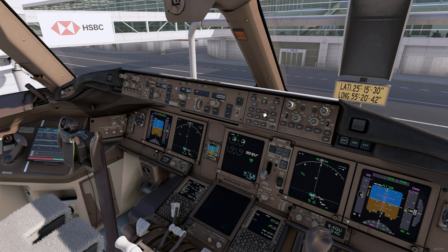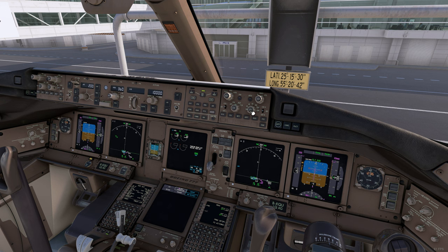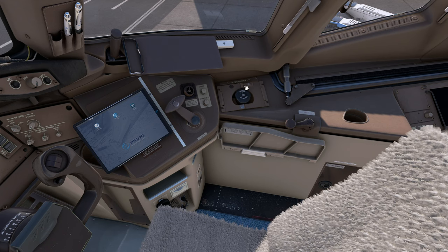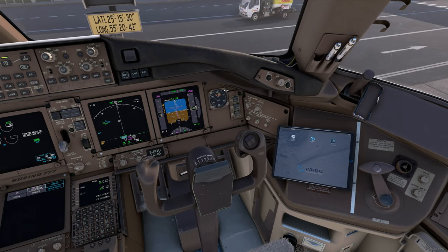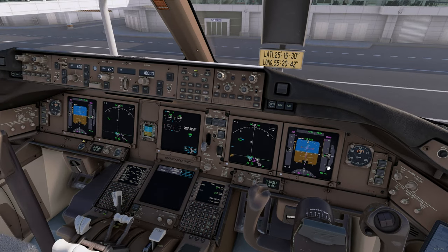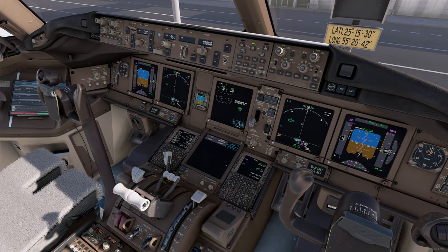Go through some of the system pages, make sure everything is normal. Pressures look good. Flight controls, that's all good. Checklist. Reset, reset all. Tested 100%. Toga, Toga, no V speeds, TCAS off. There shouldn't be any other flags. Checked, auto brake RTO.